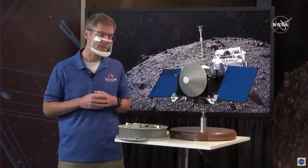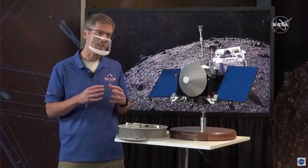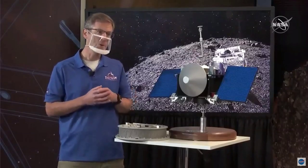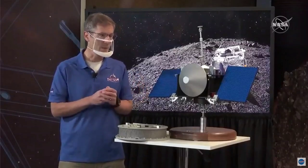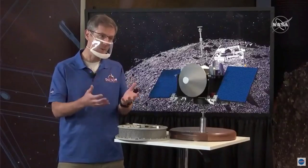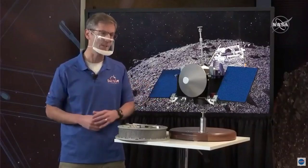So we had to come up with a technique that worked within this very low gravity. We also had the challenge of uncertainty of the mechanical properties of the surface. And both of those things made landing a challenge. We wouldn't know how to grapple particularly well in this material. So we had to come up with a technique that worked in the microgravity environment and that could work in this TAG architecture, this touch-and-go architecture of just a few seconds long.